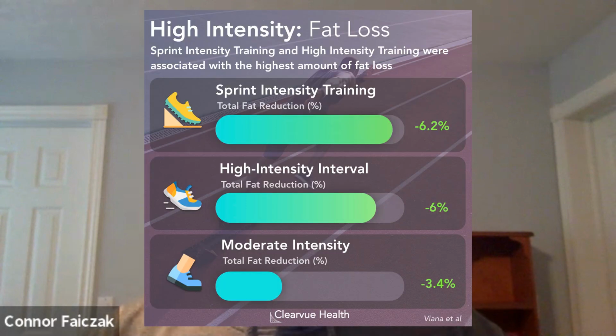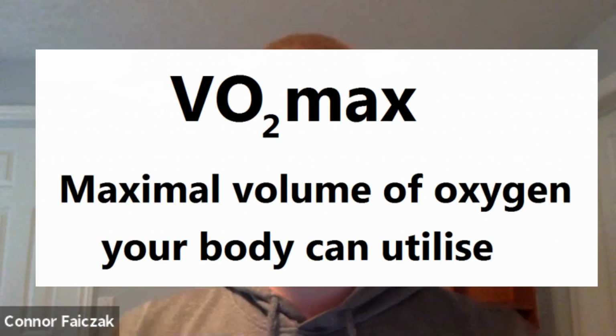In this graphic, you can see HIIT training and SIT training are very similar in their ability to produce fat reductions. So both of them are going to reduce fat to about the same percent. HIIT training, high intensity interval training, is done at around 80% of your VO2 max, which is basically the maximum amount of volume of oxygen that your body can consume and use. So it's a very great measure of your cardiovascular endurance, and it's very easy to personalize this, but it's very hard to do on your own.